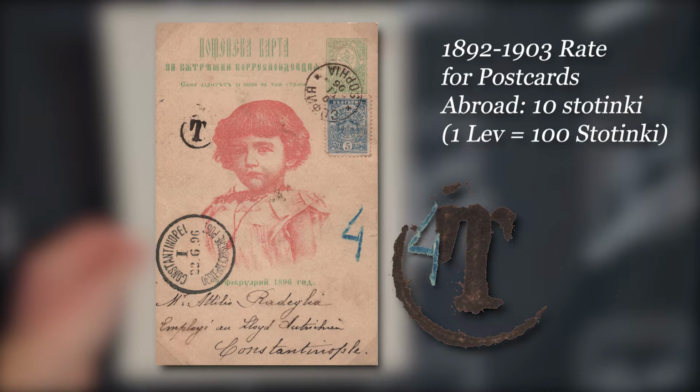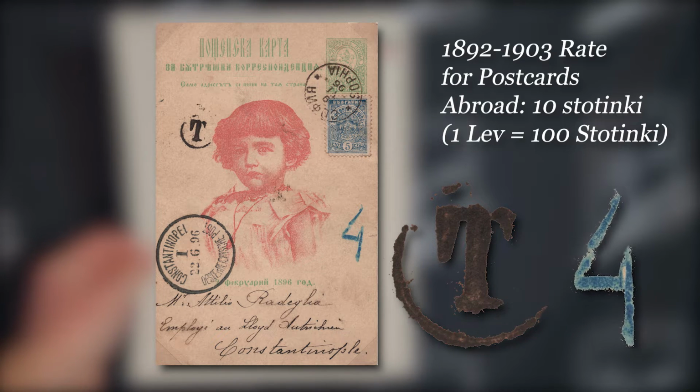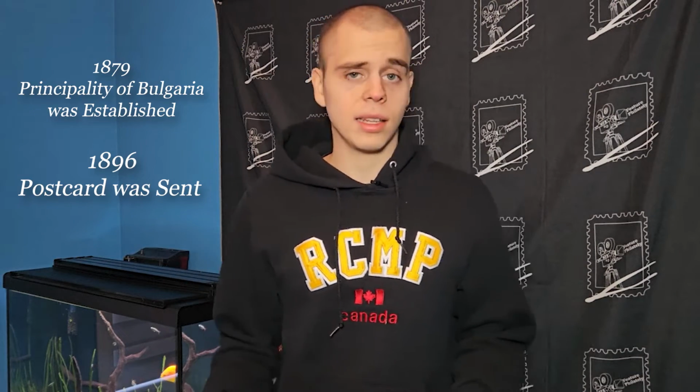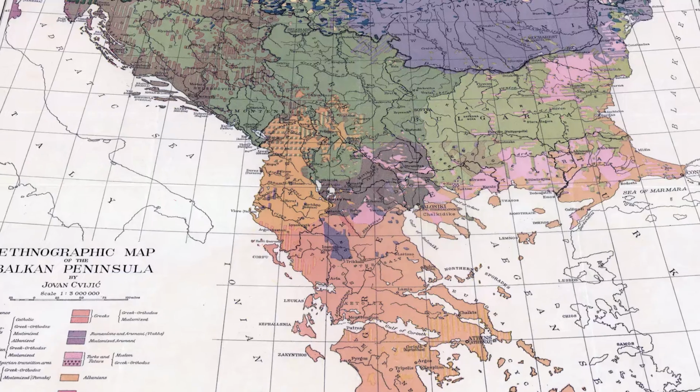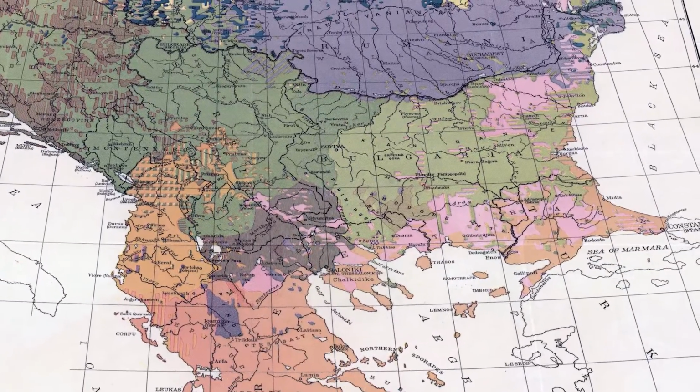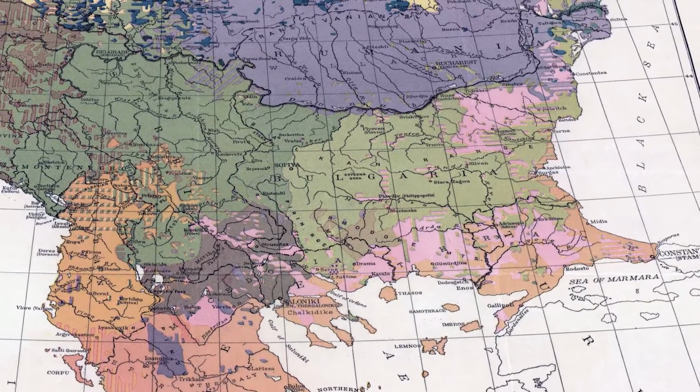The 4 written in blue that you're also able to see on the front confirms a very interesting story. At the time this postcard was sent, Bulgaria was a relatively new nation, having only gained its independence in 1879. The Ottomans, who lost control over the country, were still trying to assert some form of authority to affirm their legitimacy. One of those methods was through the postal system.